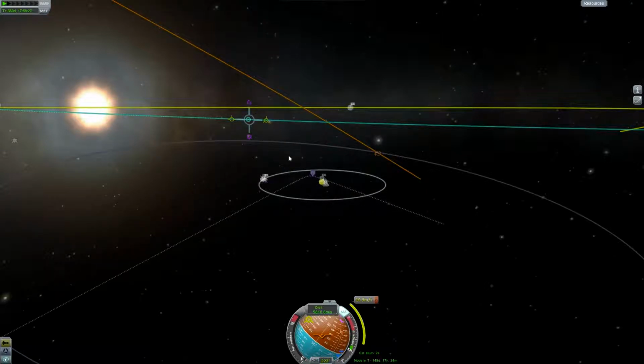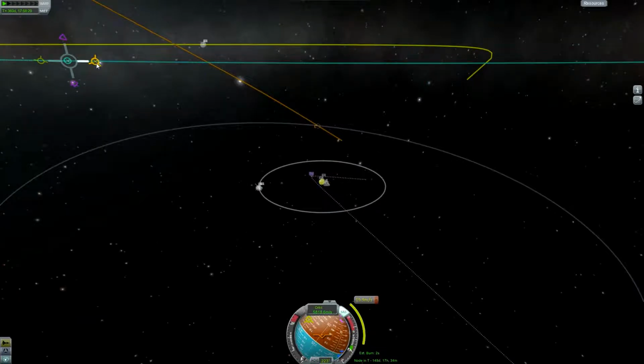Okay, this is... what do we have here? 1000, so... 500... Oh, now we have a crash with Kerbal. Now we are crashing inside Kerbal. And what do we have now? 77 kilometers. This is good enough.